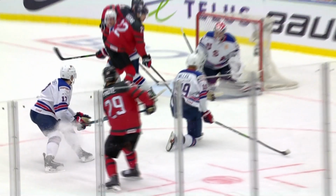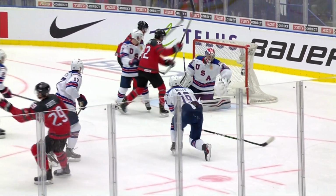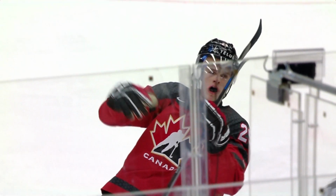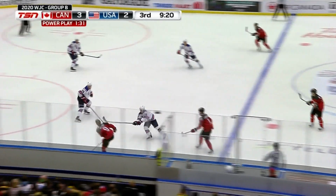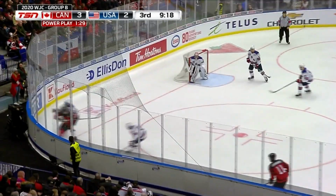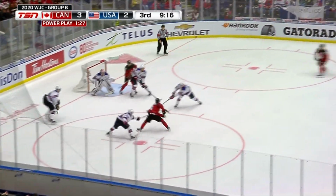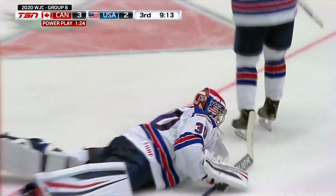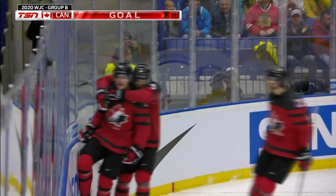Foote takes it a couple of steps to the middle. Beecher almost blocks the shot with his stick. Miller almost blocks it with his body. Neither do. Lafreniere holds, finds Veleno. Back for Lafreniere, walks in. Backhanded back across, Hayton shoots, scored! Barrett Hayton power play goal, and Canada leads 4-2.